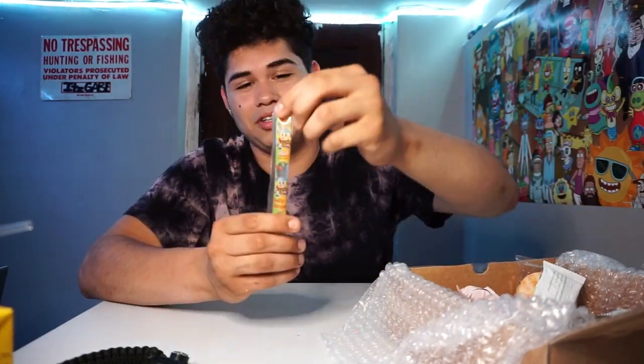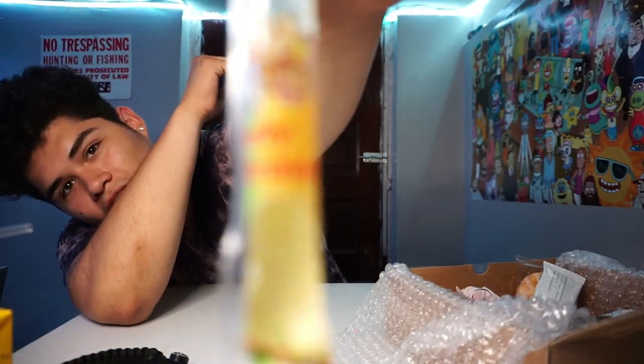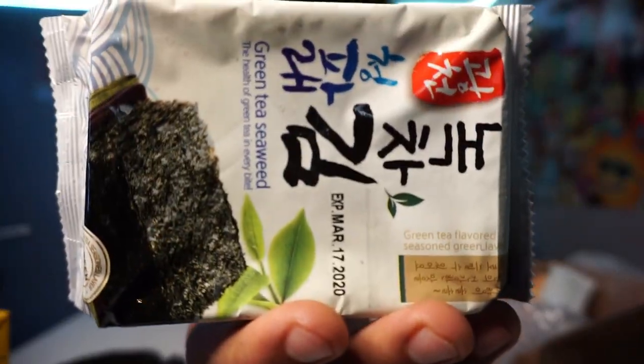I just don't like a lot of Jell-O, just not me. It's ginger. What is this? Look at this. I don't know what this is. Okay, this can be eaten. I'm gonna save this one for last.